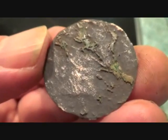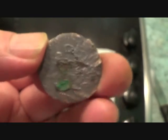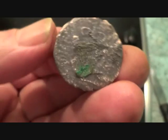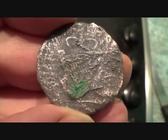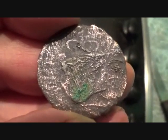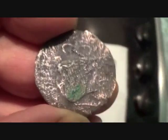But there's something not quite right about it. It's a halfpenny. I think it's a forgery. I don't think it's standard currency. I could be wrong. But there you go, have a look. Definitely the lady, the harp and the crown, Irish Hibernia.